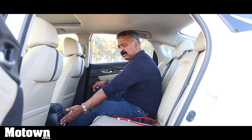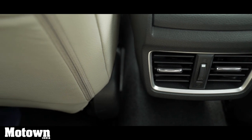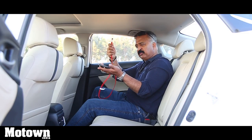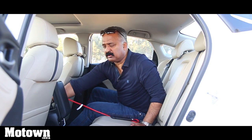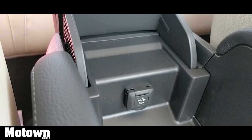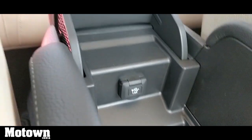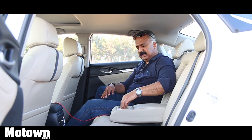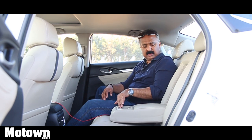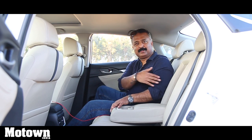And then these AC vents are there where you can adjust the speed. And you'll be wondering, where are the slots for the USB to fit your phone? Well, you can do it. All you have to do is pull it back and it adjusts here inside. We'll show it. So once it's done, and this comes with an armrest, which again has 2 cup holders, and there is no access to the boot from here.